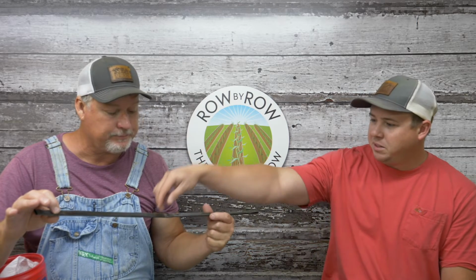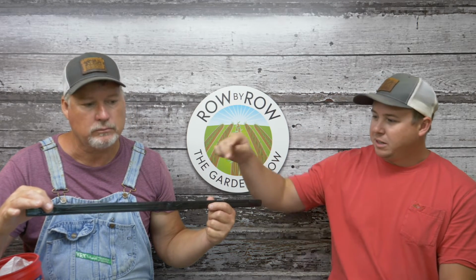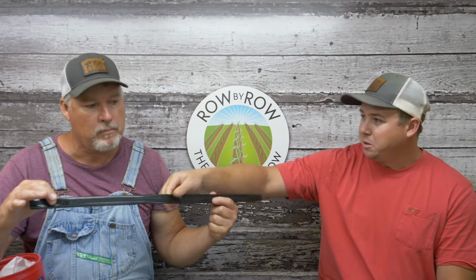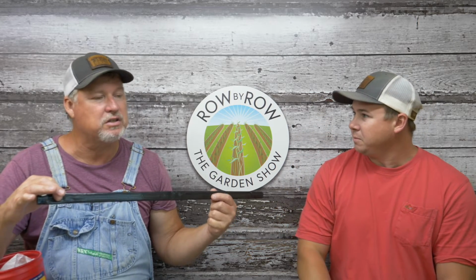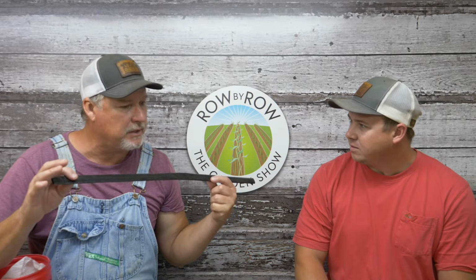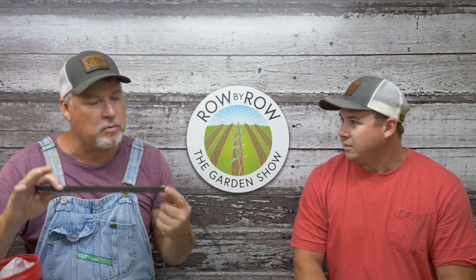So these emitters here, the water output is 0.4 gallons a minute per 100 feet of drip tape. If we divide that by 100, the actual output per emitter would be 0.004 gallons per minute. Well, let's look at this. If I had 100 feet of this and I let it water for, say, 100 minutes, how much water would I be putting out? 4 gallons.